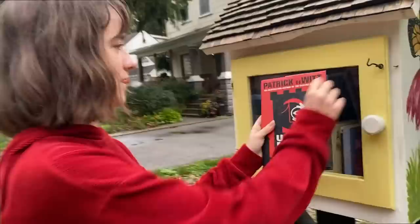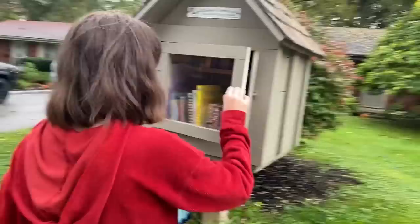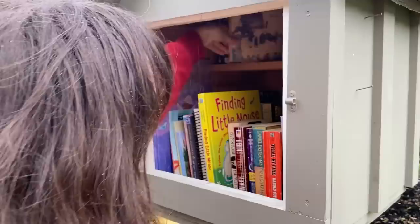All right, it started to rain now, but here's our last box. Why are they all so cute? Like, people put so much wonderful effort. Okay. Oh, it smells good. Oh, this seems like a very fantasy neighborhood. Look at this. Robert Jordan. Oh, Mom, look, it's for you.